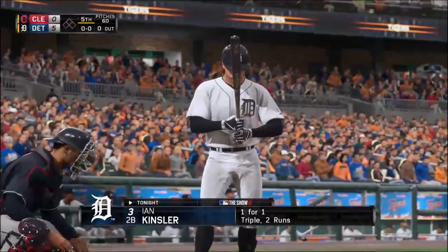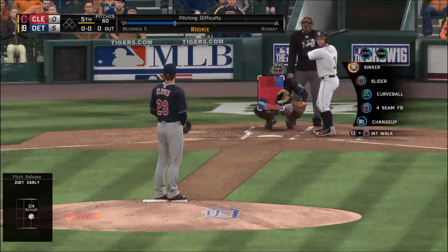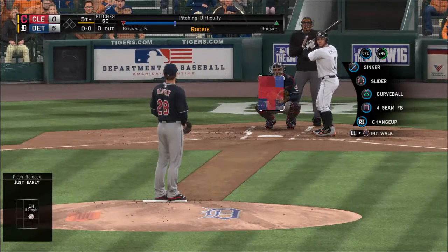Back to the top of the order now, and that'll bring in the second baseman, Ian Kinsler. Number 5, second baseman, Ian Kinsler.